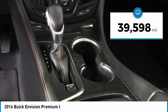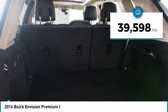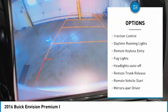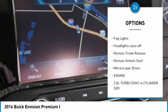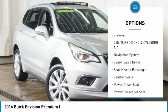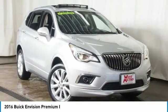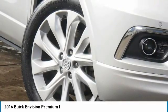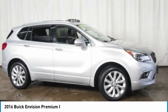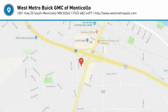This vehicle has less than 40,000 miles. Here are some of this vehicle's great options: all-wheel drive, heated side mirrors, traction control, daytime running lights, remote keyless entry, fog lights, auto-off headlights, remote trunk release, remote vehicle start, power driver mirrors. This beauty will even make your house keys jealous. Drive it today.